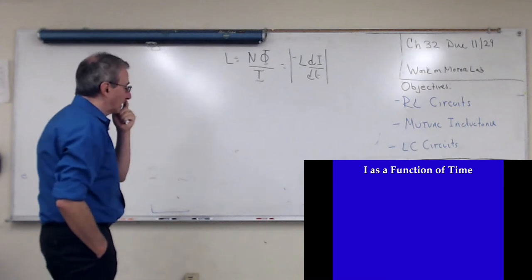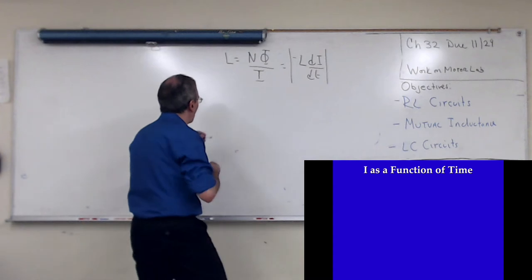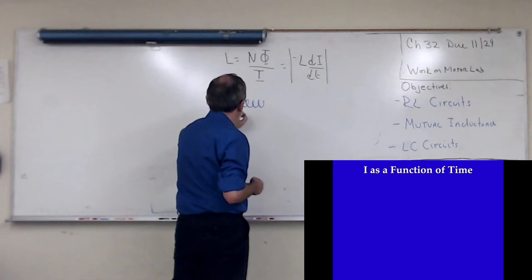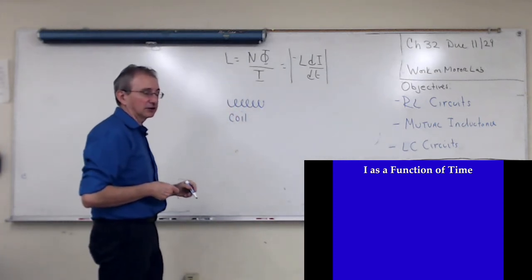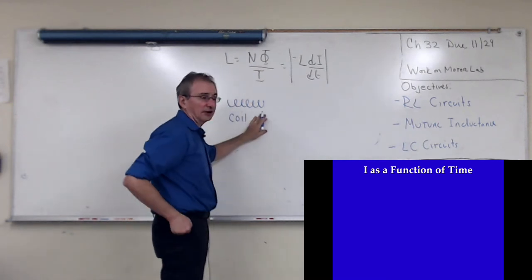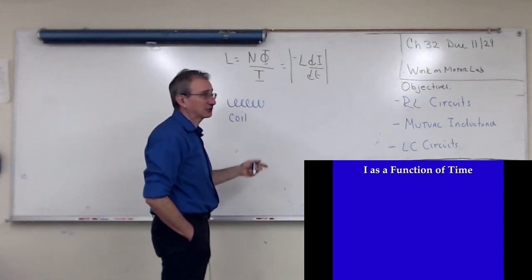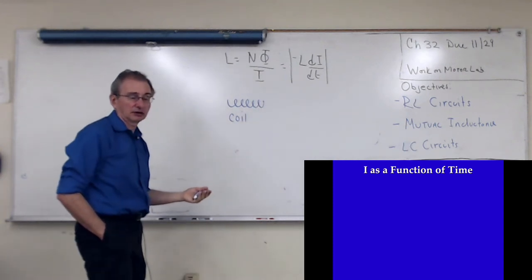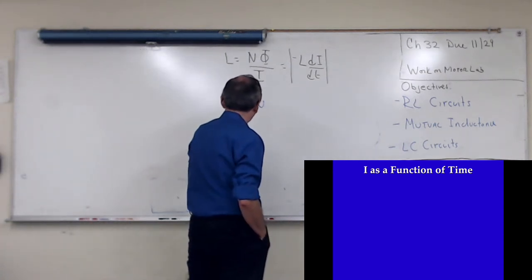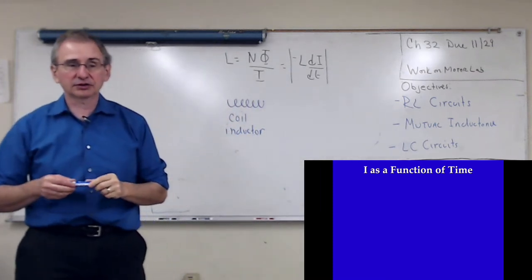So I introduced on Monday the concept of self-induction. When you have a coil of wire and you run a time-varying current in the coil, that's going to induce an EMF because there's a flux changing through itself, and that's going to oppose any changing current in the circuit. This coil, also called an inductor, is the last linear circuit element that we're covering in this course.